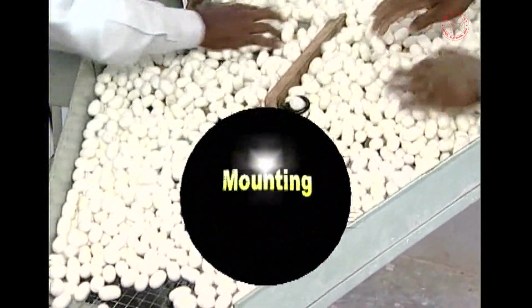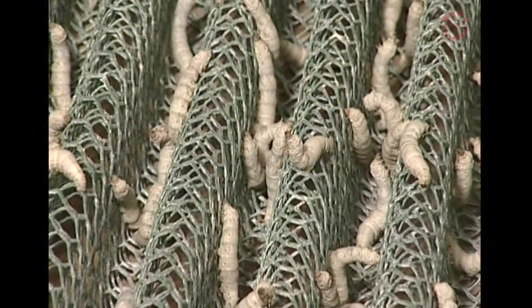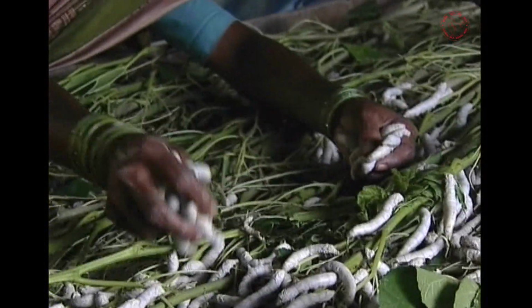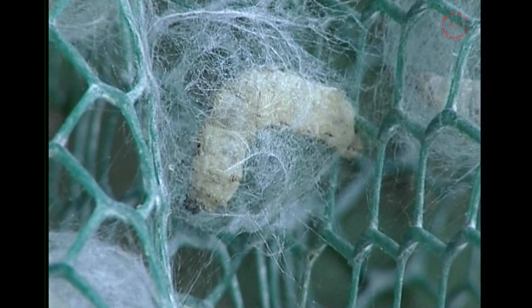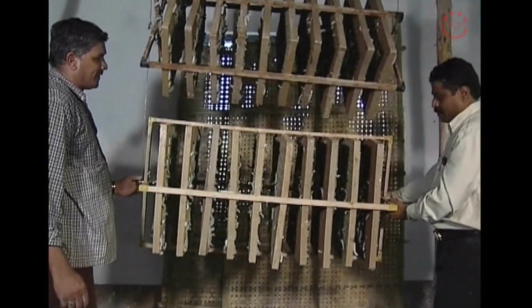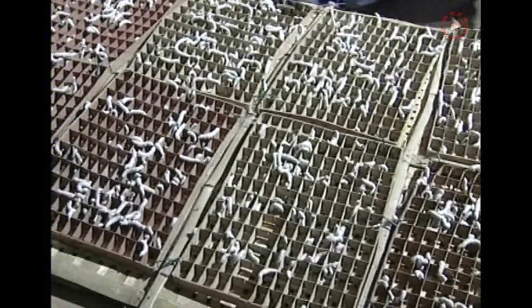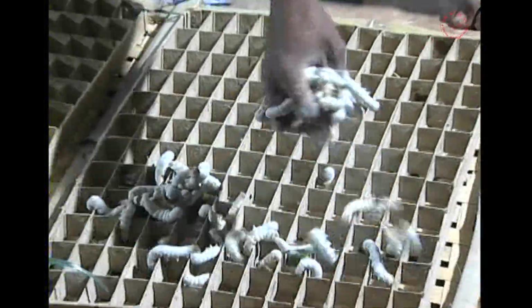Mounting. For a good cocoon crop, the mounting of worms and the mounting material used have great significance. Hand picking of worms for mounting is ideal. The mounting can be done in plastic collapsible mountages, rotary mountages, bamboo chandrike, and other types of mountages as practiced in southern parts of the country.